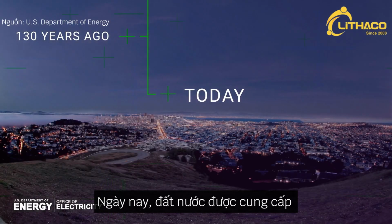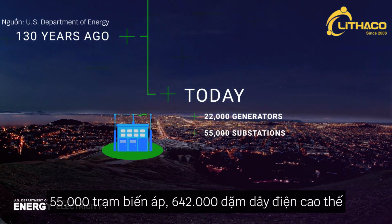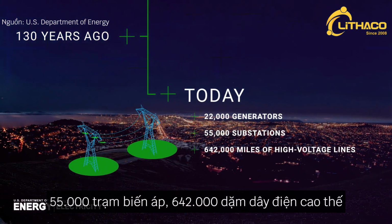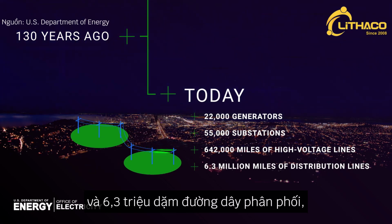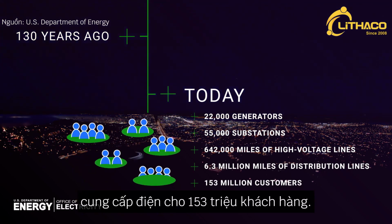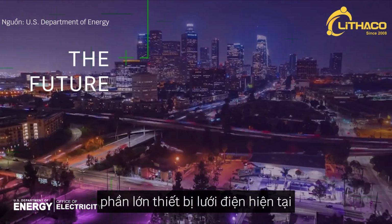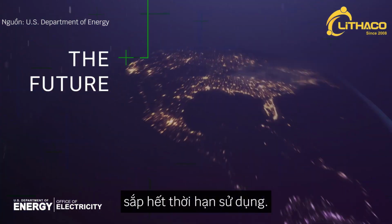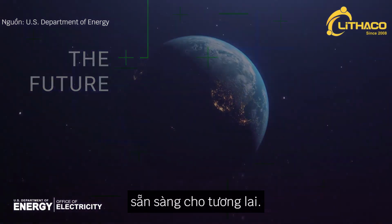Today, the country is supplied by 22,000 generators, 55,000 substations, 642,000 miles of high-voltage lines, and 6.3 million miles of distribution lines, delivering power to 153 million customers. You can see the challenge, especially considering that much of the existing grid equipment is reaching the end of its useful life. It's time for a new generation of hardware that's ready for the future.